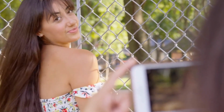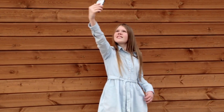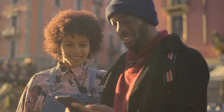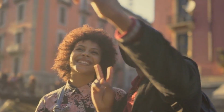Another important tip: don't always take photos at eye level. Experiment with different angles. Try shooting from a high angle, like standing on a staircase or balcony, or from a low angle, crouching down to the ground. Different perspectives can make your photos more unique and interesting.